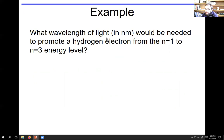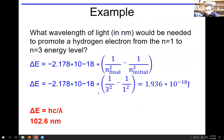So that's what we're going to do right now in this problem. What wavelength of light in nanometers would be needed to promote a hydrogen electron from n equals 1 to n equals 3? Okay, so this is an absorption type problem because we're going from 1 to 3. So it's gaining energy. So the hydrogen atom is going to have to accept energy, right? It's going to be absorbing light. And so all you do is you plug this into the equation that we just showed. Your final state was 3, given to us. Your initial state is 1. You get out an answer.